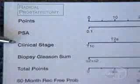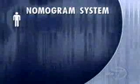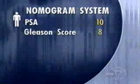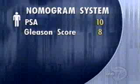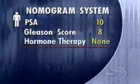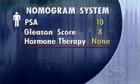Doctors simply plug in a patient's data. Take this patient, for example. His PSA blood test for the cancer was 10. His Gleason score, how likely the cancer is to grow fast and spread, was 8. Doctors get that score from the prostate biopsy. Lastly, he would get no hormones to shrink the tumor before treatment.